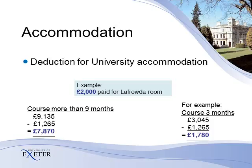However, if you have paid money to the university accommodation, not private accommodation, you can deduct up to £1,265 from the total amount of living expenses you need to show. For example, if you have paid £2,000 towards your university accommodation, you can deduct £1,265 from the amount of maintenance you need to show.